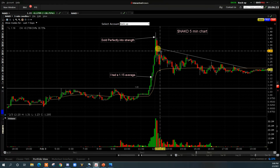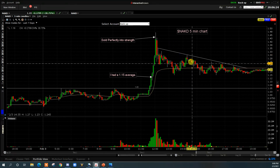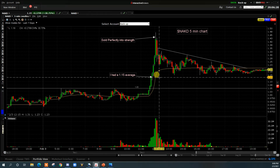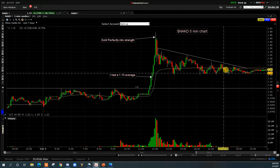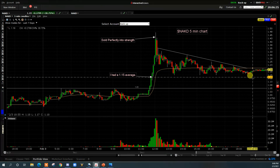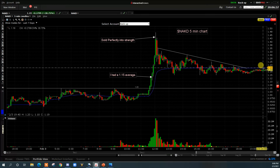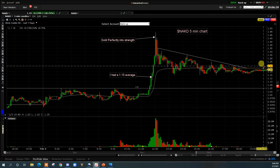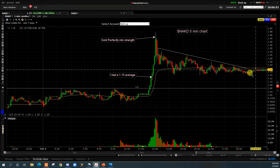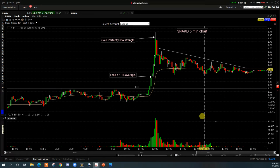But after that, it just had perpetual lows. It started making lower highs and tightening up towards this VWAP area. Here it is now after hours, and if it gets back over VWAP, maybe 1.20, 1.21 area, breaks out over these highs, you can probably see it curl back up tomorrow and keep going. But as of right now, it's no play for me.